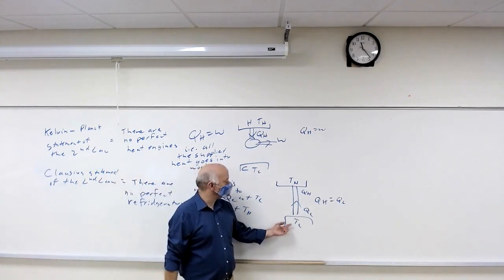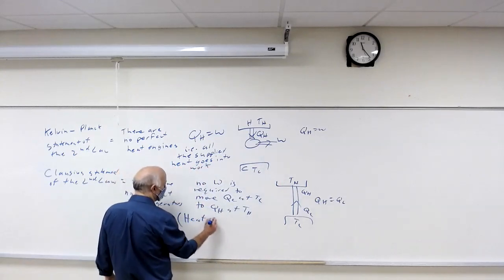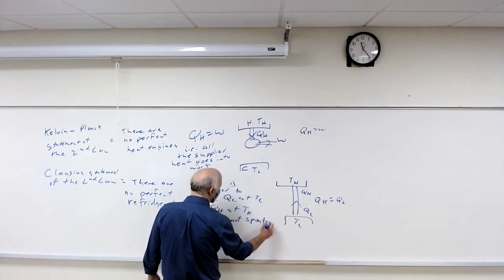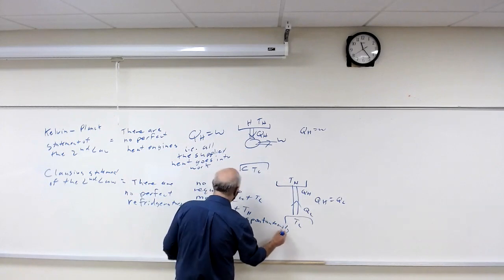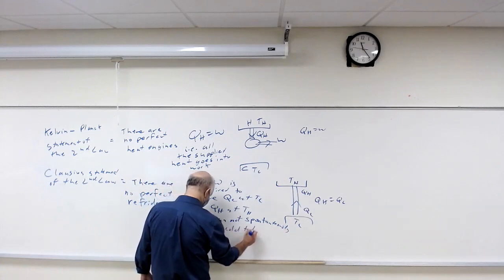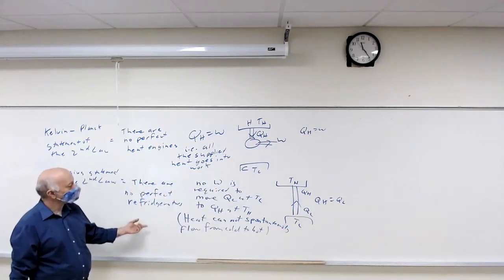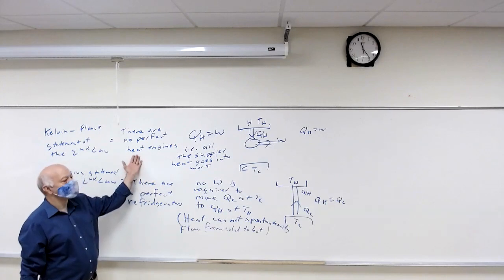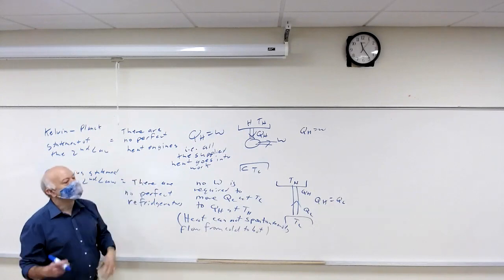So this statement states, basically, that heat cannot spontaneously flow from cold to hot. I want to say something about this, and show you that if you have this one here, you violate this one, and if you have this one here, you violate this one. I want to show you how this works. So they're all completely equivalent.